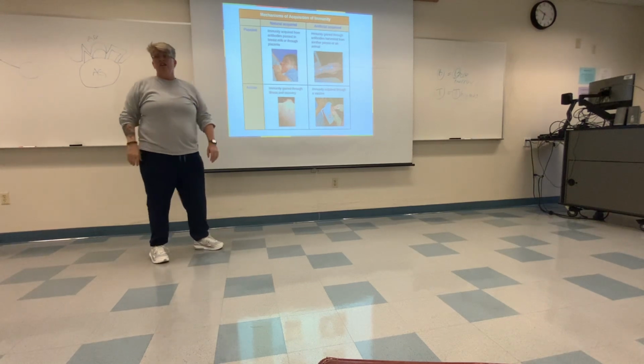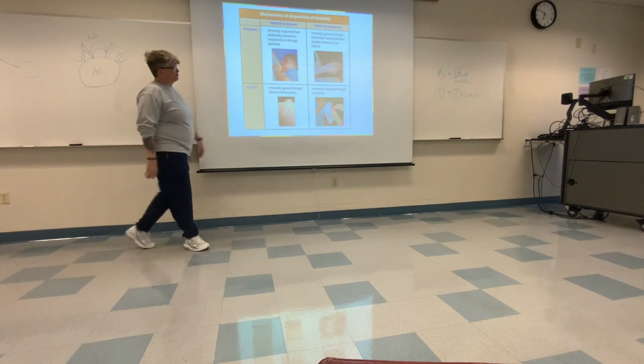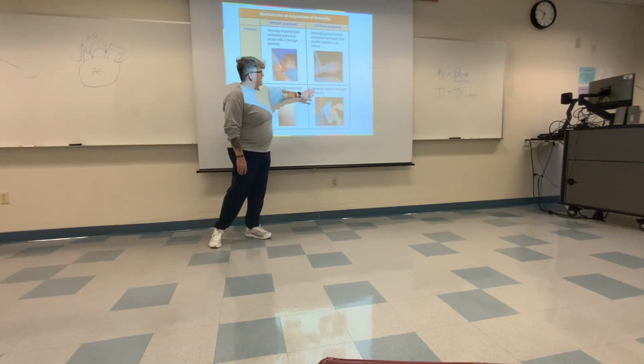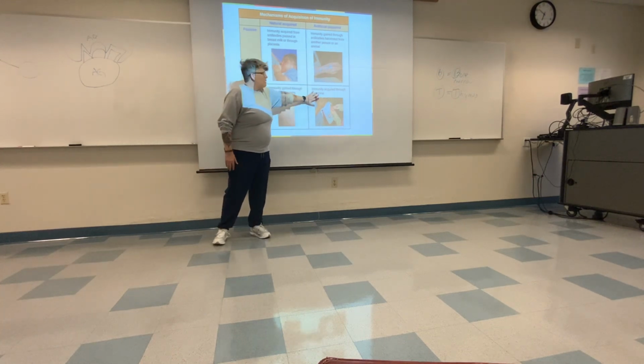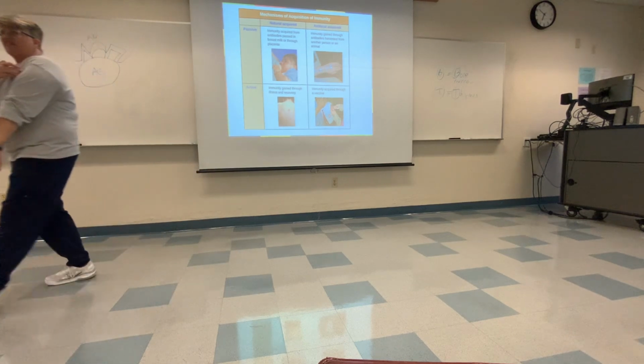Shingles hurts, causes a lot of pain, and there is a vaccine for it because it's a virus that we can fight. And then, last but not least, artificially acquired active. So what that means is you've had a vaccine. It's an attenuated virus.